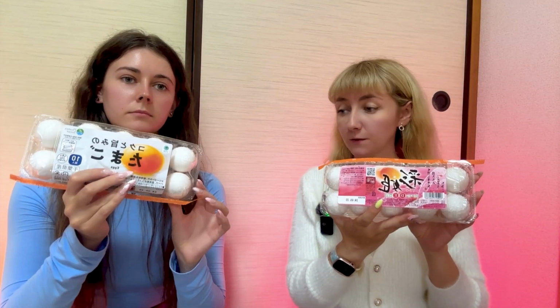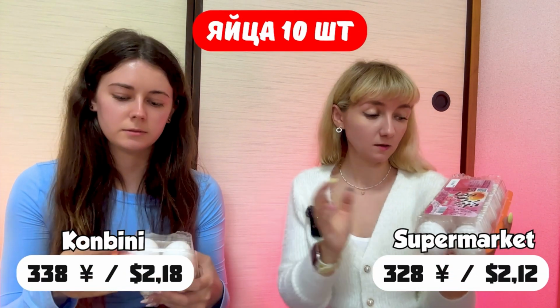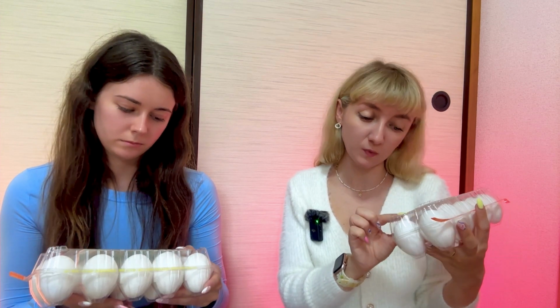Next we have the eggs. They just differ in packaging. The price of mine is 328 yen, Alina's is 338 yen. And both packages have eggs in calibers from 52 grams to 76 grams.